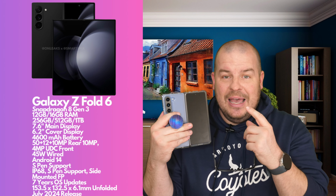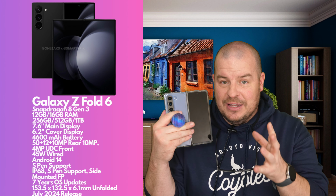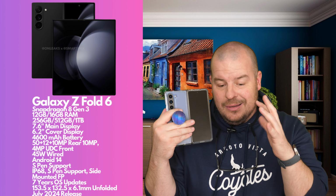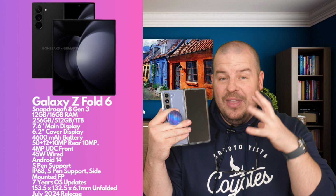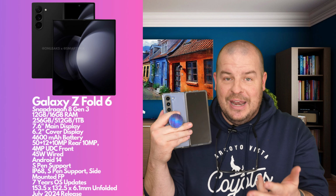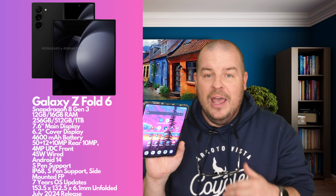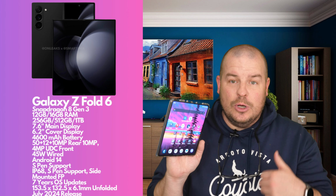I have to charge this at least once, and what I mean by that is, I charge it when I wake up. By the time I charge it, I have to charge it again by like the beginning of the afternoon, and then sometimes I even have to charge it again by the end of the night. So this ends up being a device I have to charge a lot. Do I think the Galaxy Z Fold 6 is going to be very similar?